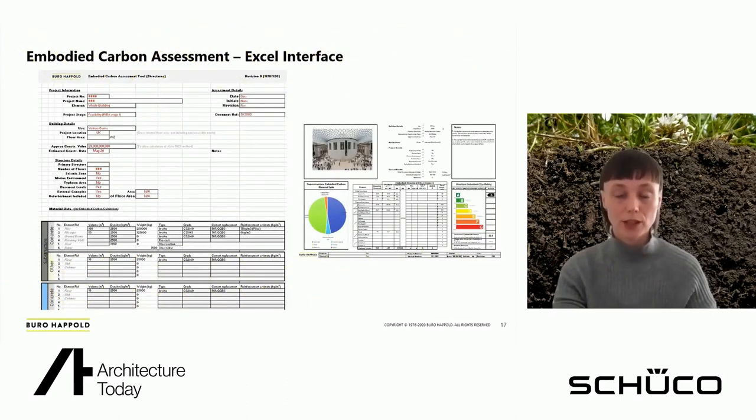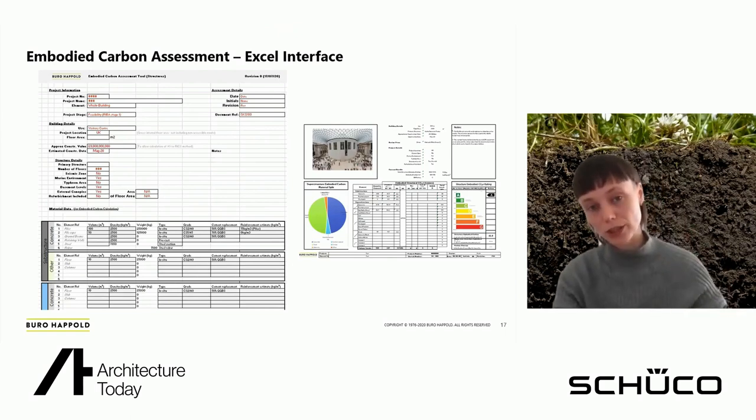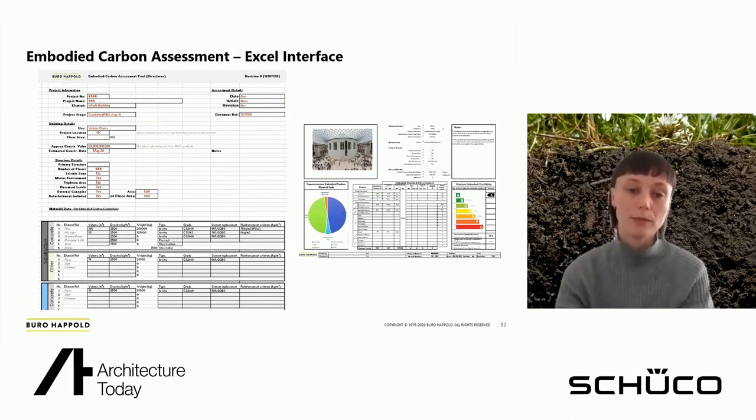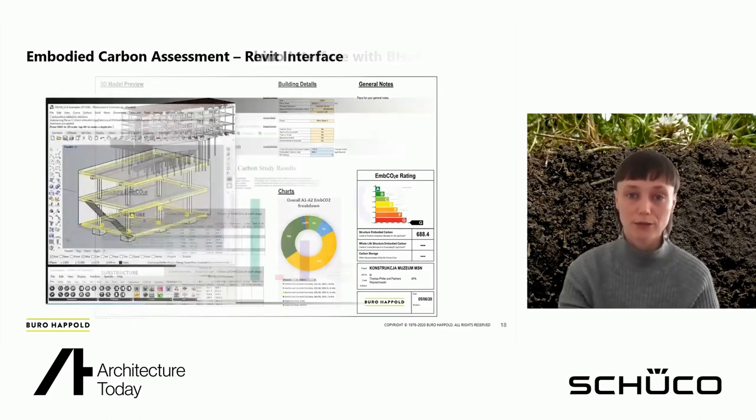At the moment, the key thing that we're focusing on is integrating embodied carbon assessments as part of the Construction Declares, Engineers Declare declaration points, integrating that into our standard scope of work as much as possible, and measuring that. So we're using various tools, from simple Excel through to a Revit interface.